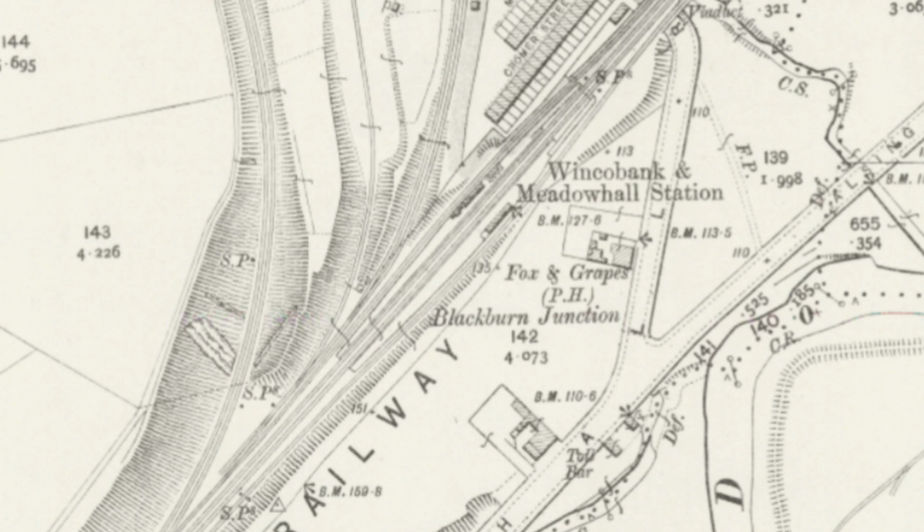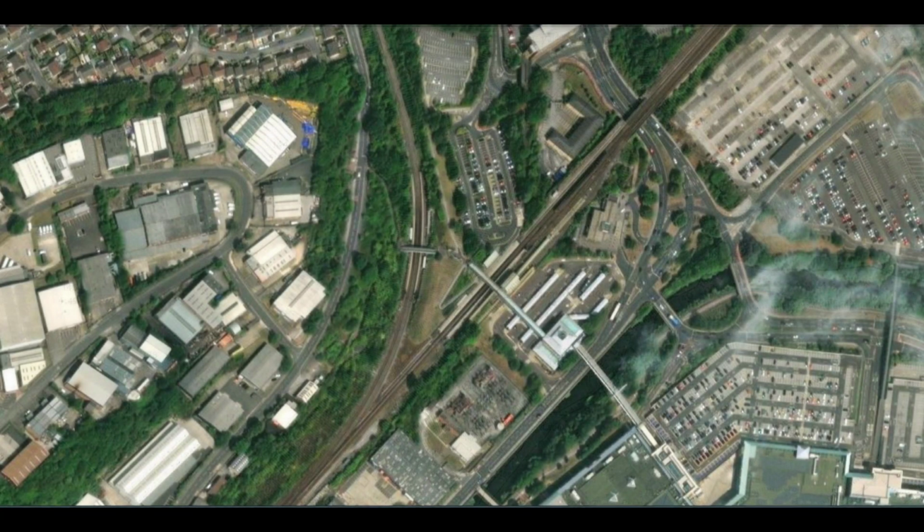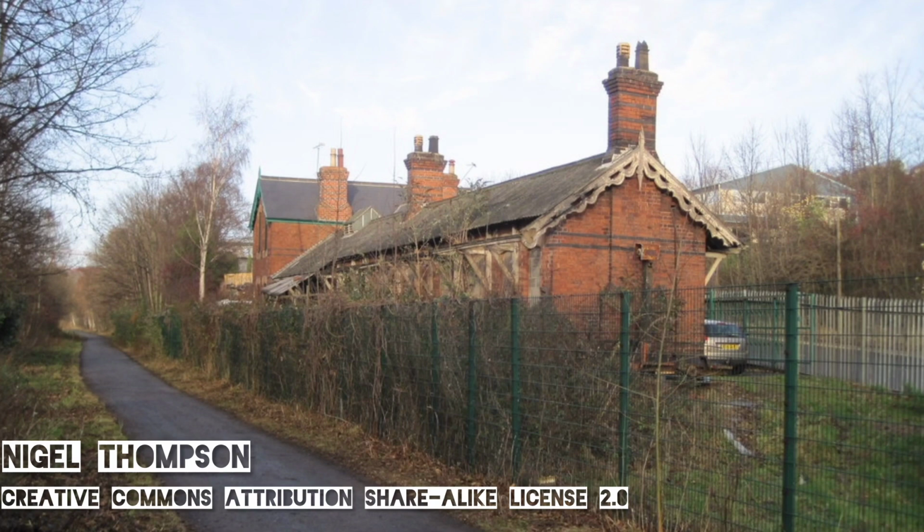So the 4th station was at Wincobank and Meadowhall, which was just close to the site of where Meadowhall Station is today. Now, not to be confused with Meadowhall and Wincobank, which is another station we're going to be looking at on another episode. Wincobank and Meadowhall carried the simpler name of Wincobank when it opened in 1868 and also when it closed in 1956. Ironically, the nearby Brightside Station was one of the factors for its closure. It sat on the Midland Main Line. You can see the current Barnsley line and the now disused Blackburn Valley line leaving just to the west of the station. If I fade to a satellite image, you can see where it sat in comparison to today's Meadowhall interchange. Wincobank and Meadowhall is not to be confused with Meadowhall and Wincobank Station, just a mile up the Blackburn Valley line.